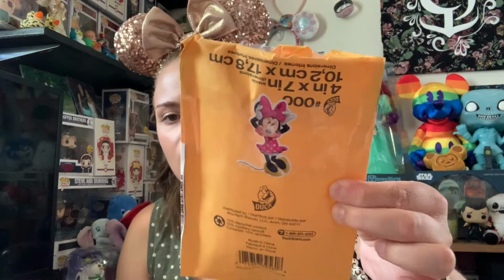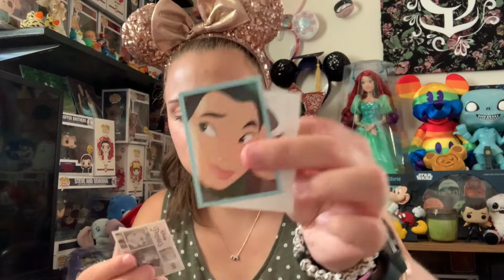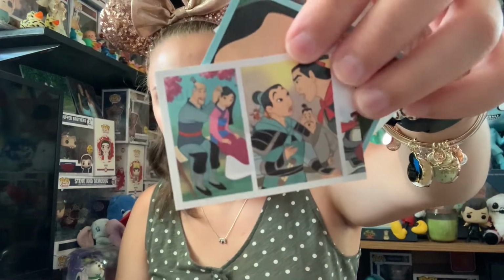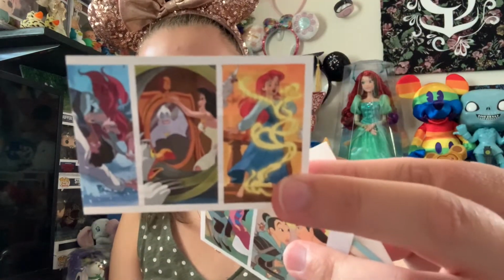Next package is from Lorraine in Illinois. And this is one where I definitely traded for a couple of pins. There was a cute little Minnie Mouse on the back of the mailer. And then she threw in a bunch of awesome stickers. So there's a Mulan outfit, another Mulan sticker, this little Mulan comic strip sticker, I think it's a sticker. And then also a Little Mermaid one.